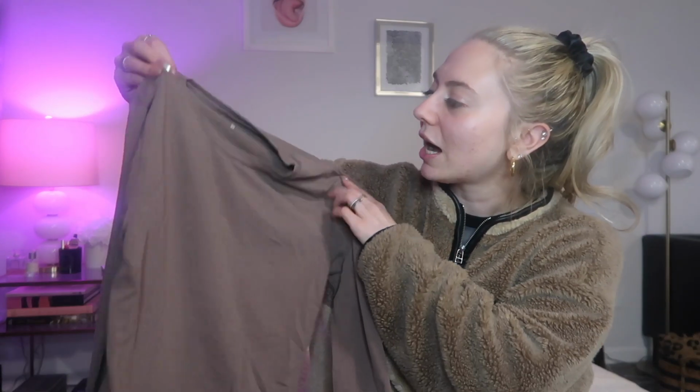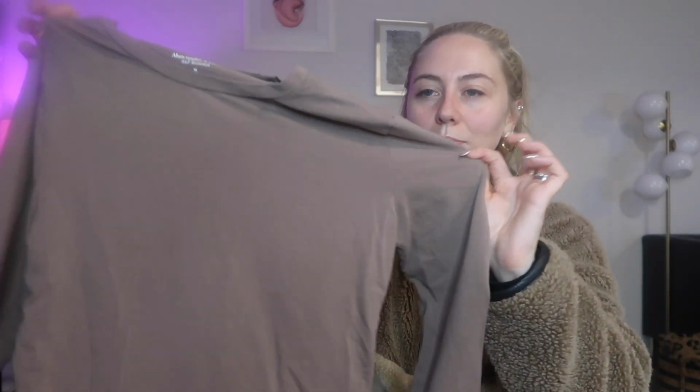It's a long sleeve essential tee. The term is tuckable, so it's not cropped. It's long enough that you could tuck it into jeans, and I feel like that's the perfect length that I have been needing. Anyway, I got the long sleeve top in a size medium. I probably could have gotten a small, but I definitely don't mind having a long sleeve top that isn't super skin tight. It's this really nice mocha brown kind of color.